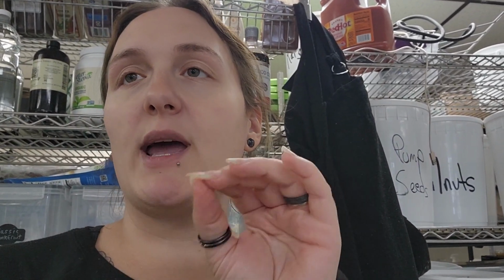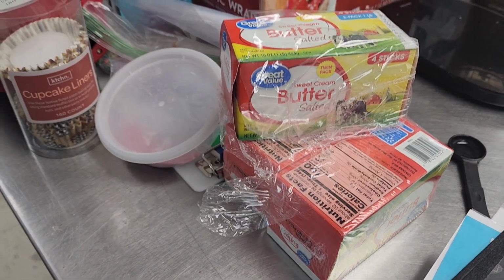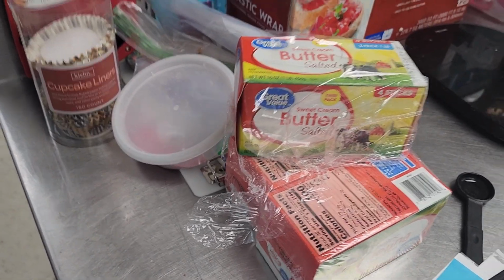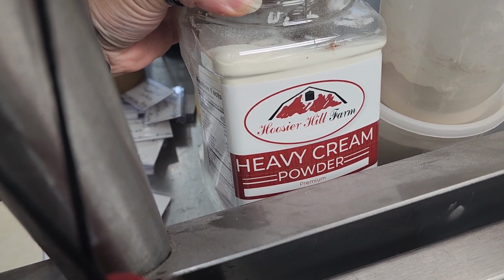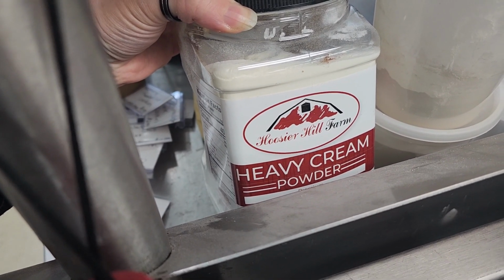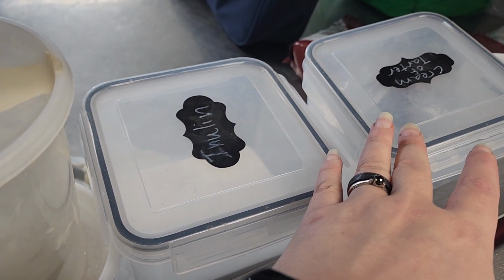We're gonna go and look at the things that I keep on my station, because those are literally what I use every day pretty much in every single one of my recipes. I always have butter pulled out because I always want it at room temperature. I keep between 3 and 10 pounds of butter out at a time. We already went over the oat fiber, the heavy cream powder. Just to get a little bit of money off on each one of these, I had to buy 12 of them just to get like 10 cents off of each container. Inulin, which I buy on Amazon, and the cream of tartar, which I just bought also.